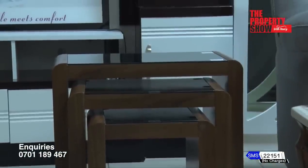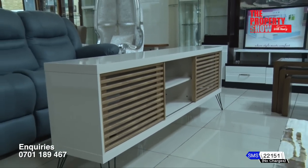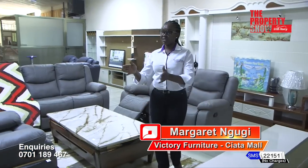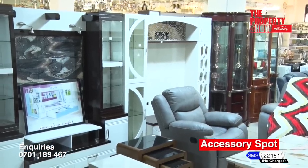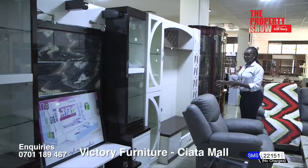We also have TV stands. This is a TV unit. It's from Brazil, very high quality. It can accommodate a big TV. We also have wall units for the big spaces. This is a unit you can put on your dining, or you can also put it in your living room and put your TV here. So when it's far, it's just the right height.